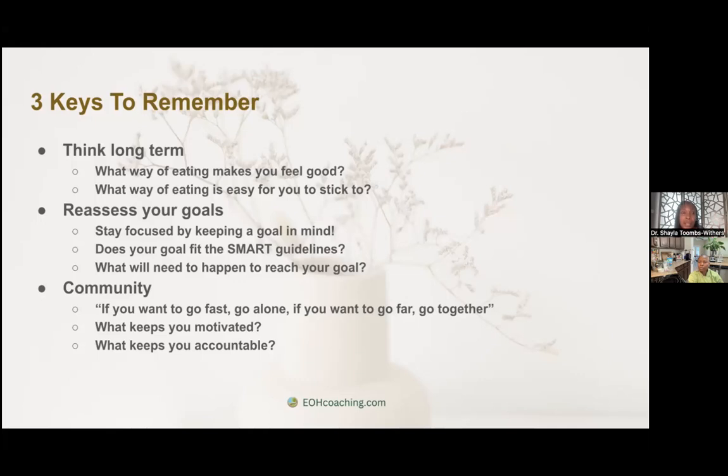Assessing and reassessing your goals, always keeping a goal in mind, because that's going to be so important in reaching your health goals. The SMART technique, which is something that I often share with folks when I coach. And then community. Community is a big part of what we're discussing.